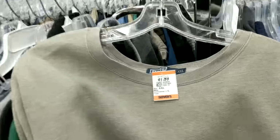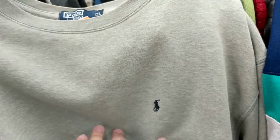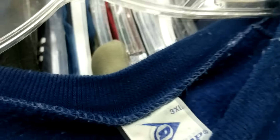All right, the first thing that we found here is this Polo by Ralph Lauren 2X with the pony on it. Unfortunately, it's got a stain, a pretty big mustard one, if you ask me. Also down there as well. So we're gonna have to pizzazz. The next one is this crazy Dunlap 3X color blocking 90s kind of sweater. It does have a little issue right there, but regardless, I like the look of the sweater. It's 90s as hell, and I love it.